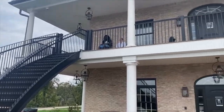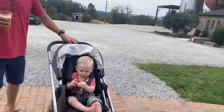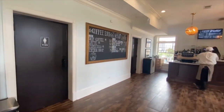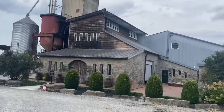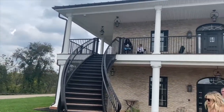Lastly, we checked out Willett Distilling Company. They happen to have really good espresso as well, so we took advantage of that. Like all the other distilleries we went to, they also had amazing grounds, as you can see.